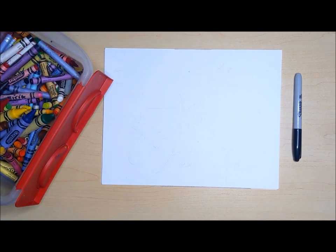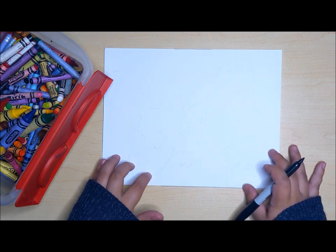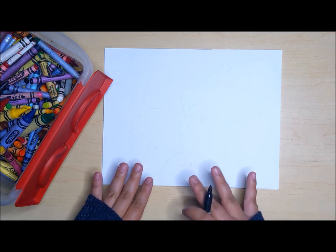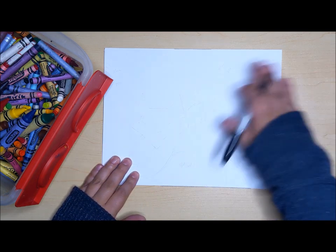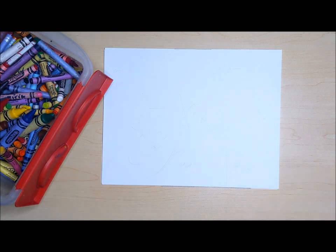Okay, so we're going to start with our Romero Britto cat. If you need to pause the video at any point, go ahead. I went ahead and I did a pre-sketch. I know some of us in class have started this already. I'm going to start it from the beginning because some of you may not have finished or were absent, so I'll start from the beginning.